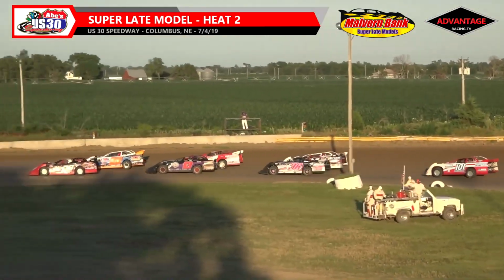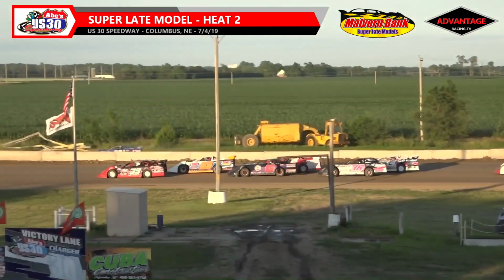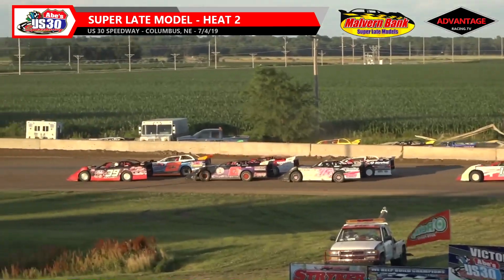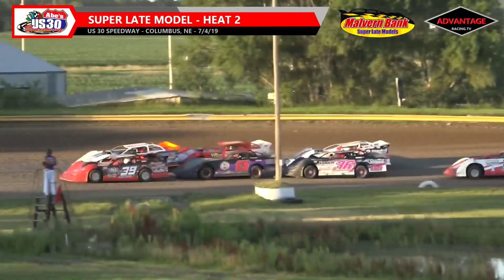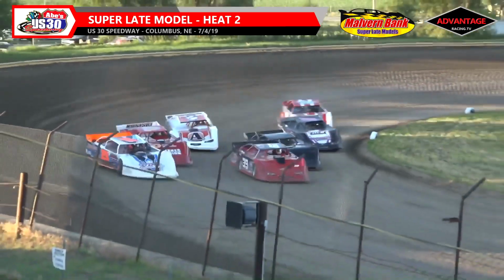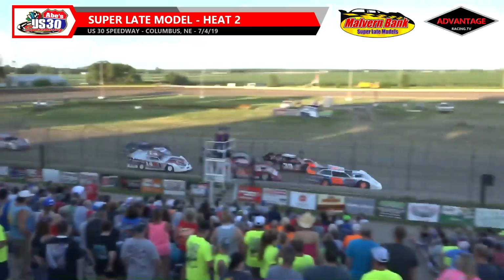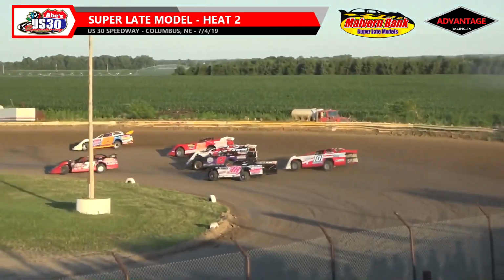Jim Johnson, multiple A-feature wins in the weekly late model division, still looking for his first Malvern Banks Series win here at US 30. Picked up his first and so far only series win out at Albion about 3 years back. Here we go, off of 4, green flags in the air. Kaiser Manufacturing Heat Race number 2 is underway.